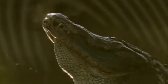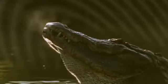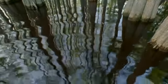Crocodilians: huge, fearsome, capable of man-eating, up to a ton in weight and with jaws to match. But they have brains as well as brawn, including a sophisticated sound system to beat that of all other reptiles. At 100 decibels, the love song of an adult American alligator is the loudest of all reptile calls.